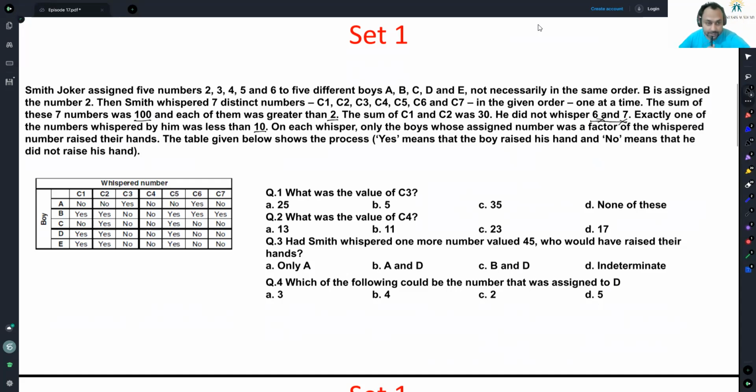First thing we have to ascertain is all the information that we have, what all does that actually mean? B is 2. If B is 2, then for C1, C2, C5, C6 and C7, B says yes, it means these five numbers are even, and these two numbers are odd. This much you have to keep in mind.